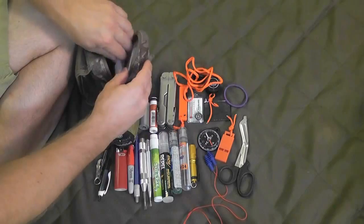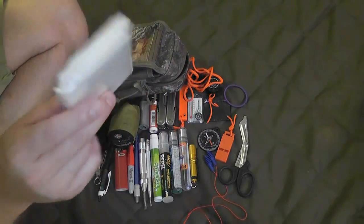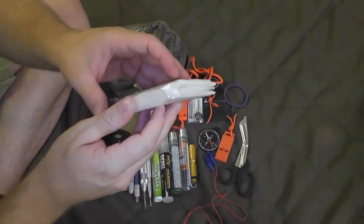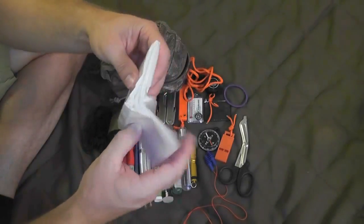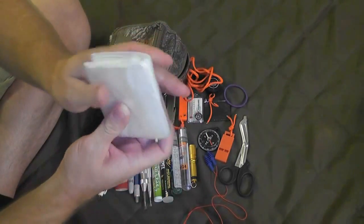Okay, the next thing on here is a small rain poncho. You can see I've got this folded. Normally they're about like that in the plastic, but I've got this one doubled over again.